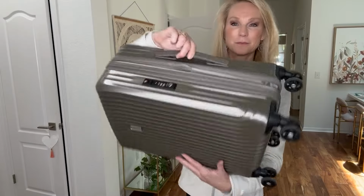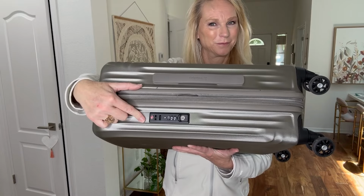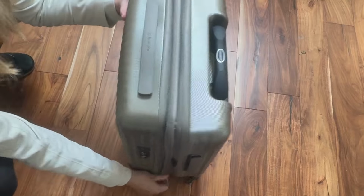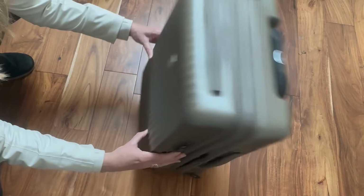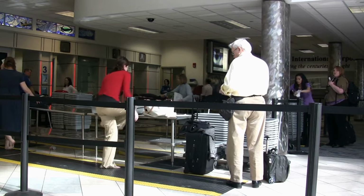One advantage of the hard-sided suitcase is the TSA lock on the zippers. Some soft-sided suitcases do have locks for their zippers, but the TSA lock is usually a feature of only hard-sided suitcases. It's great. You can lock up your luggage so you don't get anything stolen during your travels, and the TSA guys can check it if they need to check out what's in your suitcase. So yes, that's an advantage for a hard-sided suitcase.